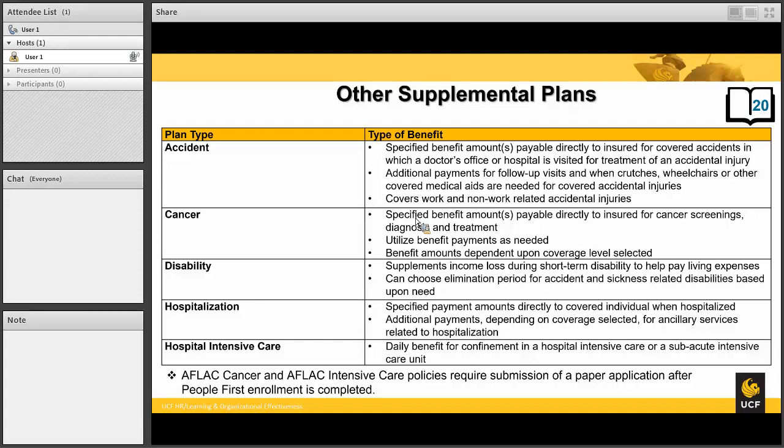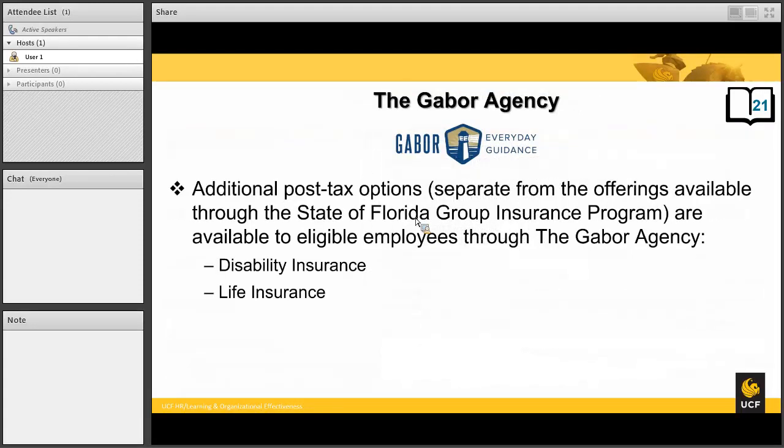Now we're going to move on to the Gabor agency. This is separate from People First. We no longer are going to talk about insurances that are covered under People First. We've completed that part of the presentation. Now we're going to talk about some other insurances provided by the Gabor agency.